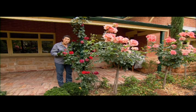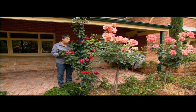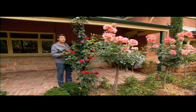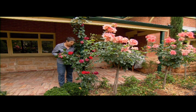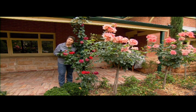Not all climbing roses need a trellis or lattice to grow on. In fact, pillar roses are designed to grow on a single post, and this Red Pierre is doing a magnificent job of that. Just don't forget, keep the ties loose but not too tight. More great tips after the break.